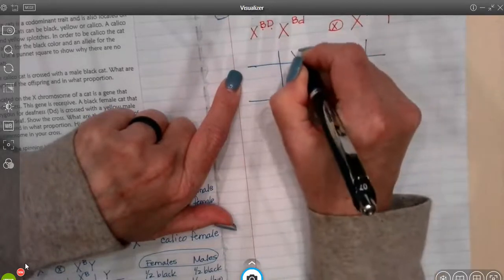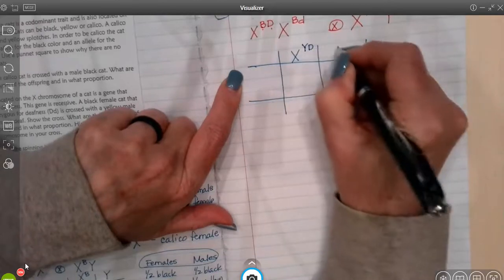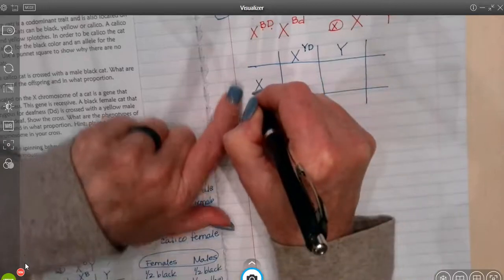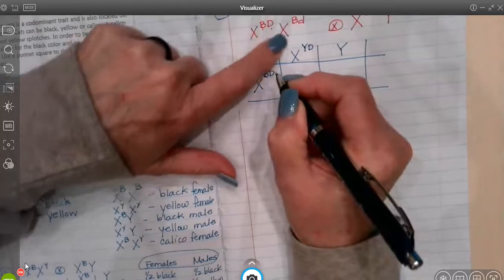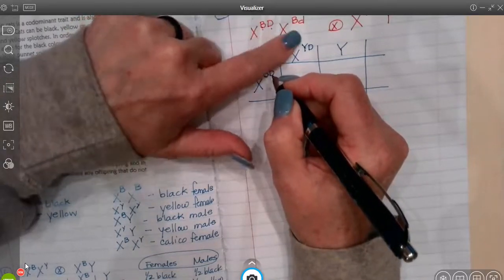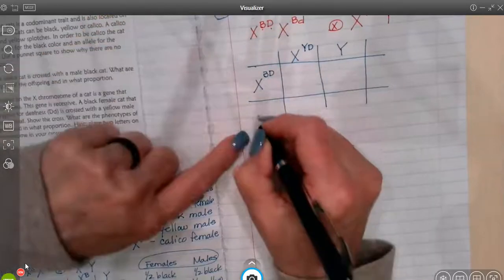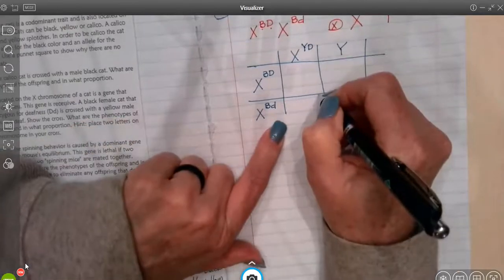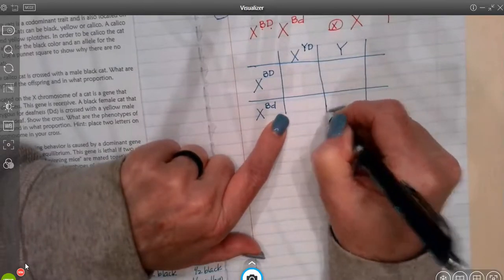Put the male on the top. Y just goes by itself. And then break apart these two options as far as you'd have a chromosome that would have these two together on it, or you could give this chromosome that would have these two together on it. So then we'll figure out what we will be able to have for possible offspring.